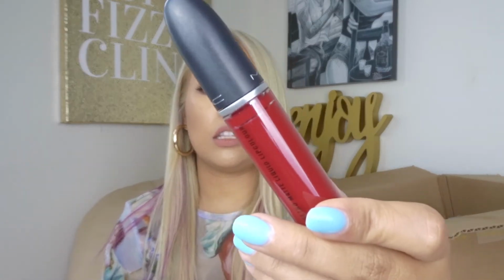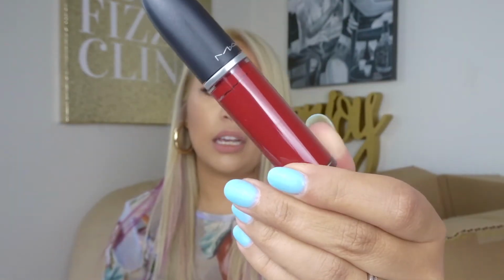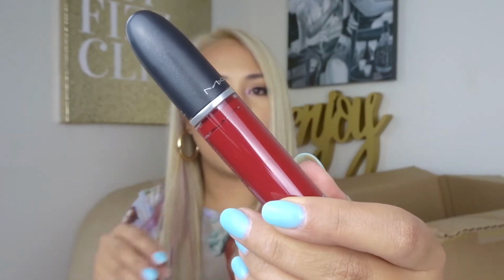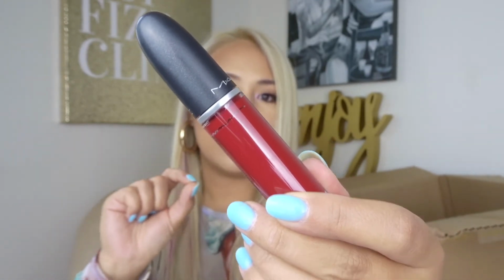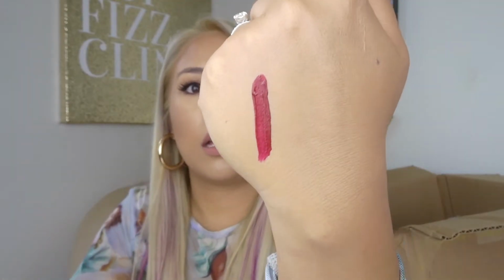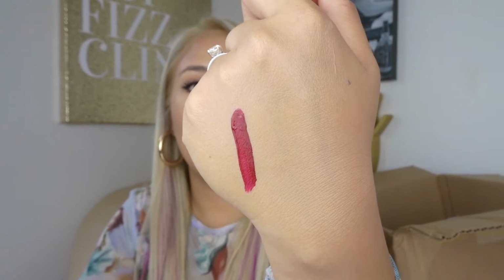But here it is in the tube, just this stunning red. It's just ever so slightly on the deeper side. And like I said, it's got that hint of berry in it, but nothing too drastic. This is what it looks like. Such a pretty red. Honestly, on the lips, it is just a stunning red. And I feel like people don't talk about this liquid lip formula too often, but this formula is so comfortable and it's super long wearing.